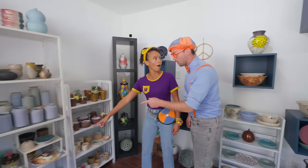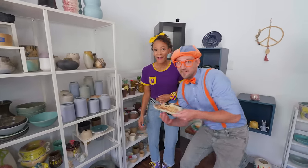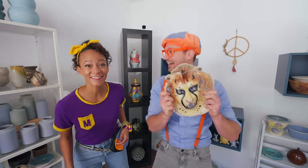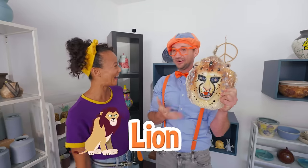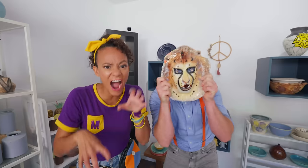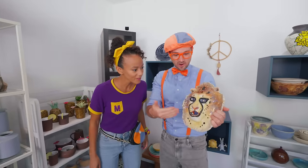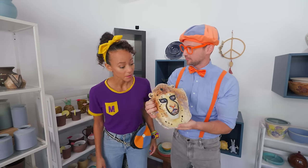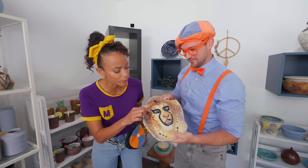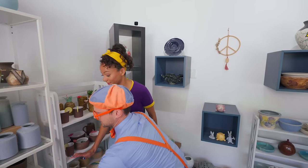Whoa, cool. Do you see what I see? Yeah, I do. Ready? Do you know what animal that is? A lion, yeah. Will you act like lions with us? Cool that an artist made this lion out of clay. Yeah, it's pretty awesome. And it's so colorful too. They must have painted it. Yeah, look at the blue eyes. I'll be very gentle when I set that down.